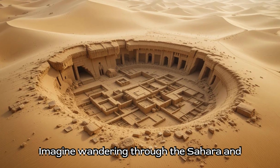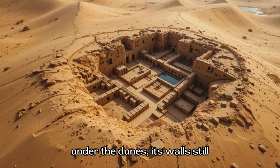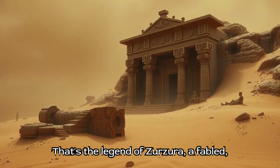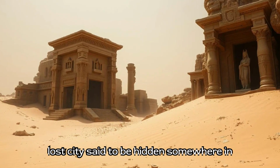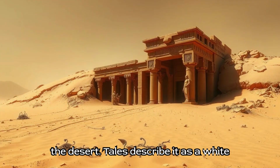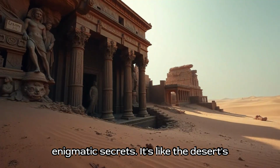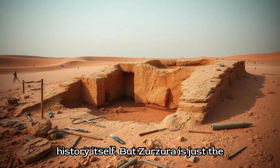Imagine wandering through the Sahara and suddenly stumbling upon a city buried under the dunes, its walls still whispering stories of an ancient world. That's the legend of Zerzura, a fabled, lost city said to be hidden somewhere in the desert. Tales describe it as a white city filled with treasures, guarded by enigmatic secrets. It's like the desert's version of El Dorado, except the gold is history itself.